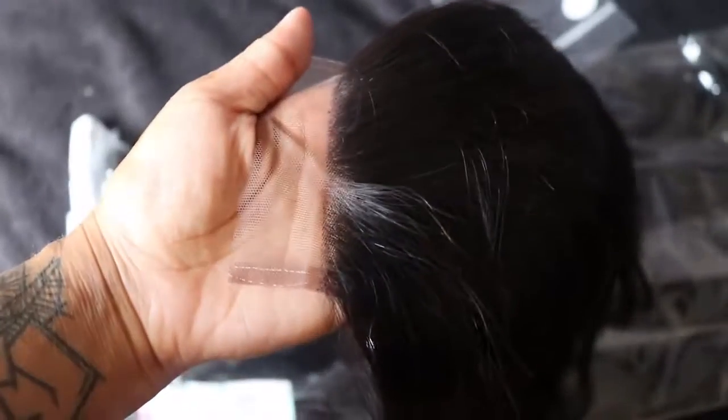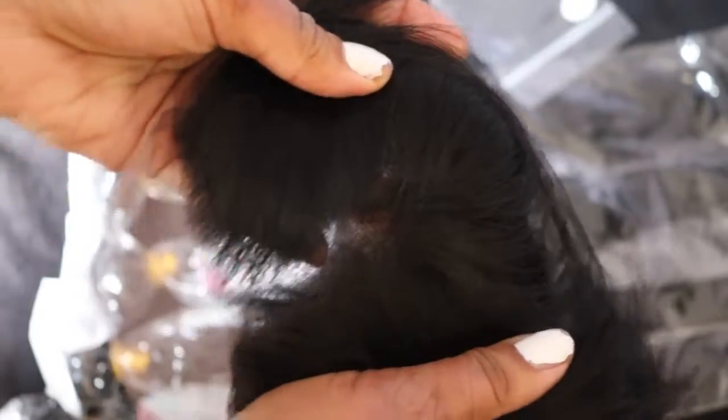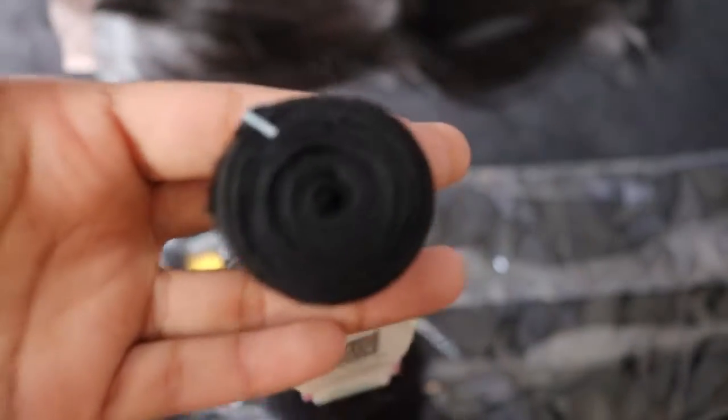And as you can see, it's just a regular 4x4 closure. I did go ahead and I bleached the knots. Originally, I feel like the hairline on the closure is very straight, and obviously the knots are black and you can see them, so I would recommend bleaching the knots. I do have a video, I believe, where I show how I make my wig and the different steps, so I'll link all of my wig and hair related videos down below. So if you guys want to see any specific information and see how I do it, then you guys can check out the links down below.